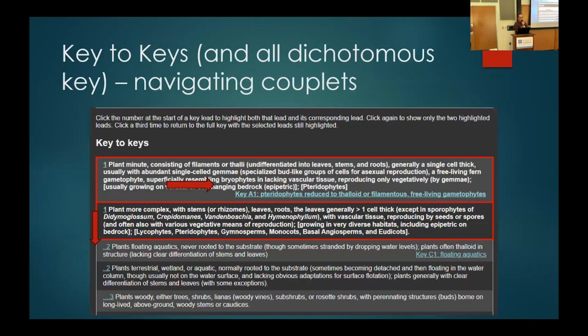So once I click key to keys, now I get at the very, very top of all plants, how are we going to sort through these? And again, Alan and Scott and others have had to write these in a way where you're getting from basically, I have a plant to the specific plant with only questions that you can answer either choice 1 or choice 2. So the first question is: is this plant minute, consisting of filaments or thalli, undifferentiated into leaves, etc.? You can kind of scroll, you can kind of fast forward and you can look and say, this is going to send us to key A1, pteridophytes reduced to thalloid or filamentous free living gametophytes.